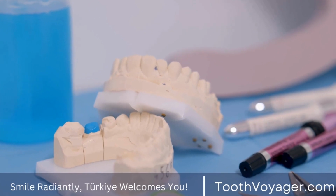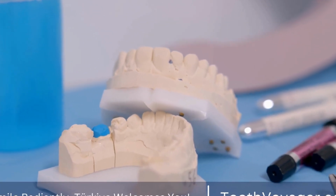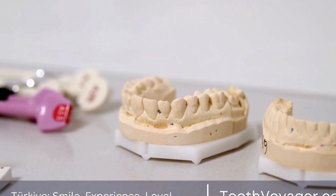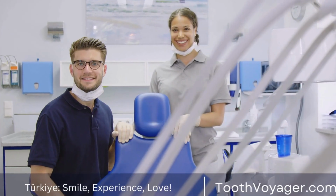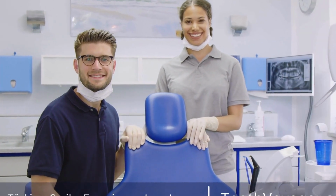Another factor contributing to the lower cost of dental care in Turkey is the government's support for medical tourism. The Turkish government has invested heavily in promoting Turkey as a medical tourism destination, offering incentives to foreign patients and healthcare providers. This has helped to attract a growing number of international patients, including those seeking affordable dental care.